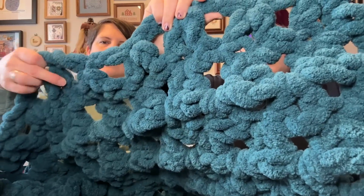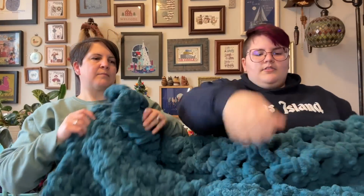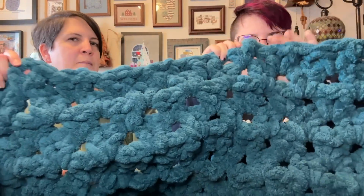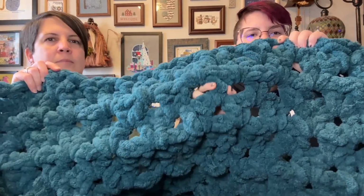It was pretty simple. I just did a foundation chain of however long I thought that I would make it. And then I did the V-stitch throughout it, which doesn't really read super well. It's upside down right now, but here we'll get the end of it. There we go. So you can see the V-stitch in there. Like this is a chunk. So it was pretty easy. It worked up really fast. I did it in one day.